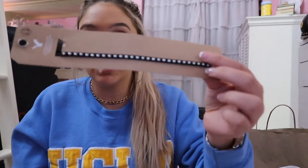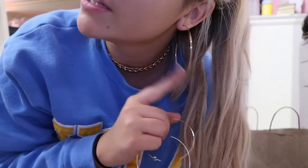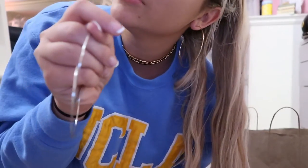The next thing I got was this choker. I only got the chokers because of this one. I really liked it. Then I also got these earrings, these hoops. So these are gold, these are silver. I thought it was a good deal. That was all I got at American Eagle.